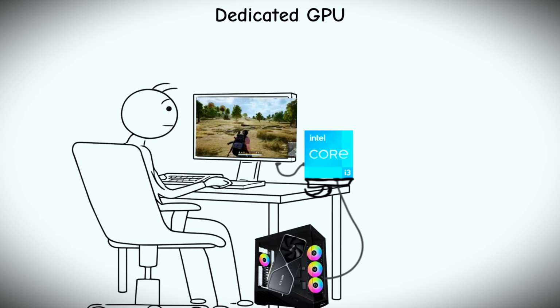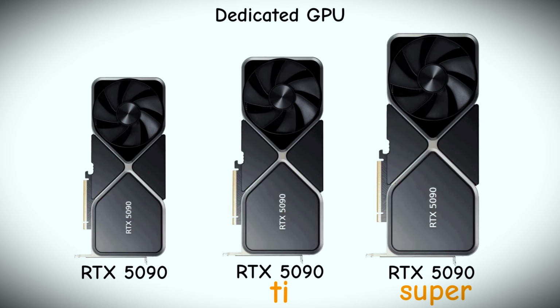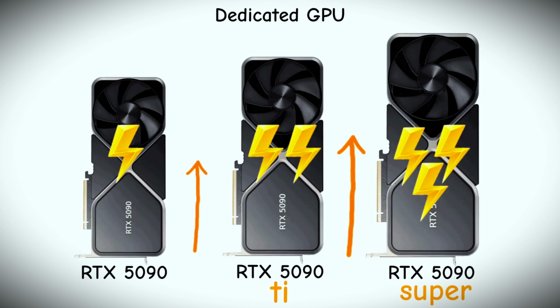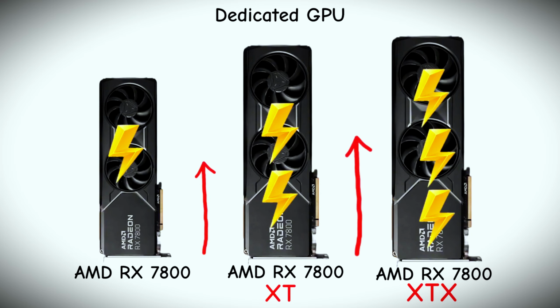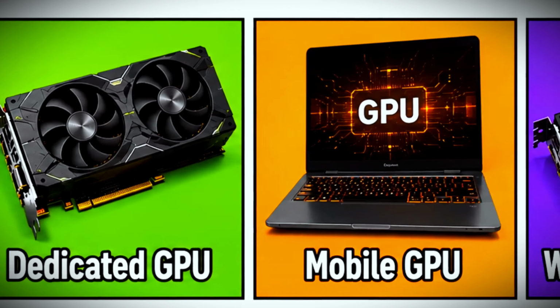Another thing you need to know is the bottleneck. You can't just buy a brand new RTX 4090 and put it with an old Core i3 processor. The graphics card will process frames so fast that the weak CPU physically cannot feed it data fast enough. So the expensive GPU ends up just sitting there doing nothing. And regarding the suffix, NVIDIA uses TI or Super to indicate an upgraded version, while AMD uses XT or XTX for their maximum performance versions.